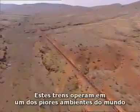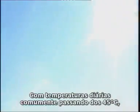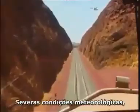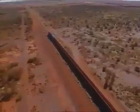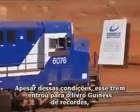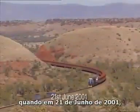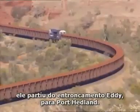These trains operate in one of the world's harshest environments, where daytime temperatures regularly exceed 45 degrees Celsius. Severe weather conditions with heavy rains, lightning and cyclones are a constant threat. Despite these conditions, this train entered the Guinness Book of Records as the world's longest and heaviest, when on the 21st of June 2001, it left Yandy Junction for Port Hedland.